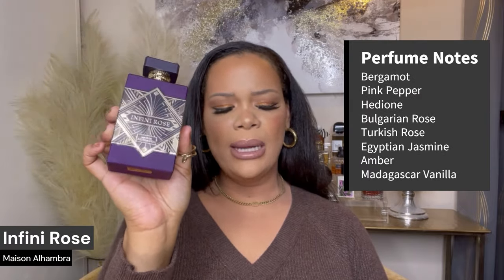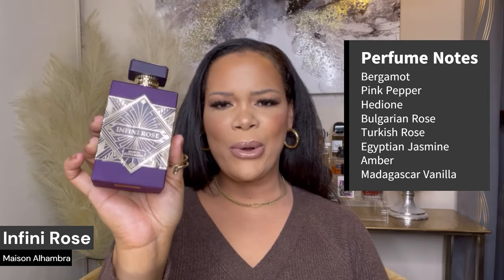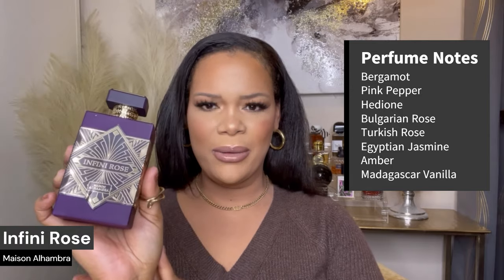Okay, first up, let's get into this bottle. This is a beautiful bottle. This is Maison Alhambra's Infini Rose. The notes on Infini Rose are bergamot, pink pepper, hedione, Bulgarian rose, Turkish rose, Egyptian jasmine, amber, and Madagascar vanilla. Okay, so I like the sprayer.